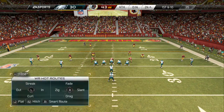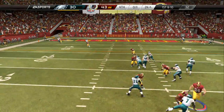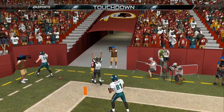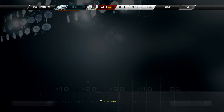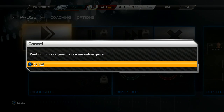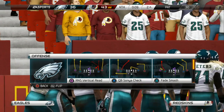Let's see how they back up the big play here. Vick's looking long. Touchdown. And this game just got a whole lot more interesting. Something you always got to be alert for nowadays. The fade route. The defense caught off guard just a little bit. Nice throw. Nice touchdown.